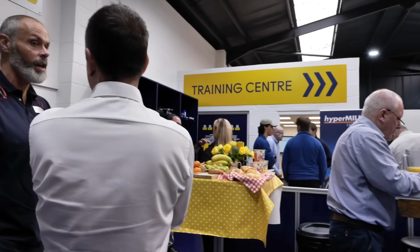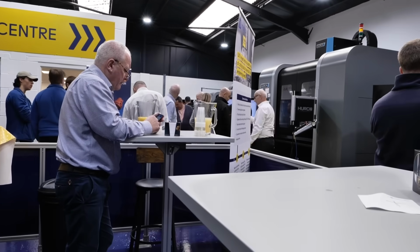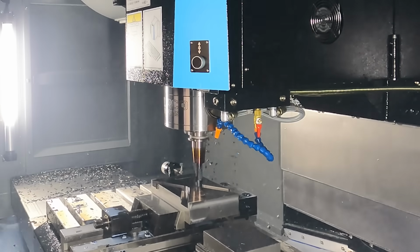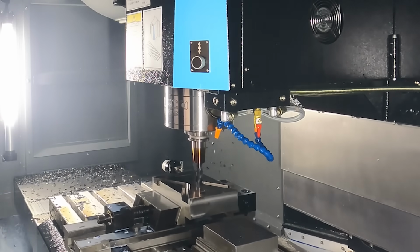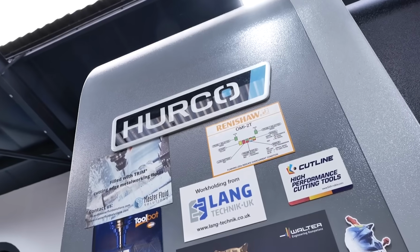So we can take away the customer's component or drawing and we can machine the product off-site, and then we can go back to the customer with all the detailed cost savings and all the solutions provided that we have done by proving out off-site.